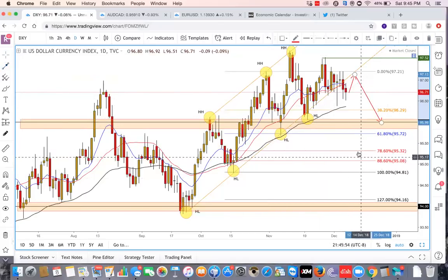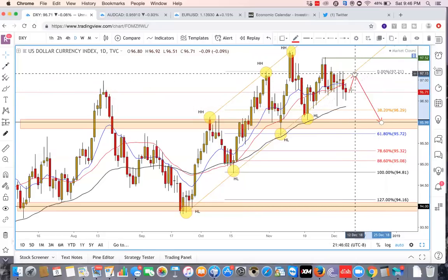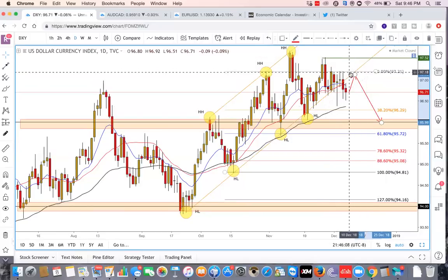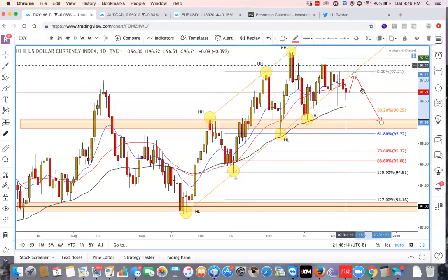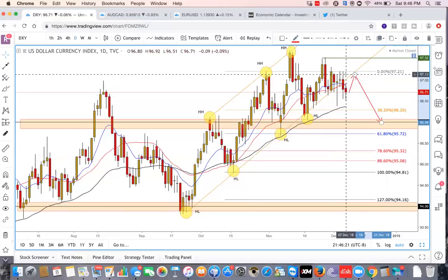Price needs to break below 96 support in order for the dollar index to gain any real bearish momentum. For the bulls, let's say price were to break back above the trend line, it would need to take out this 97.50 for the dollar to gain any real strength. So if price never breaks 97.50, overall I'm still going to be bearish. If price takes out 97.50, look for it to go up toward 98 resistance. But like I said, my overall bias is for the dollar to go short.